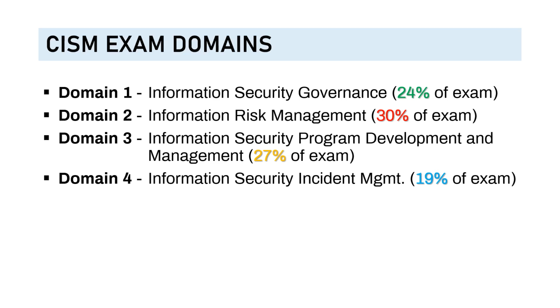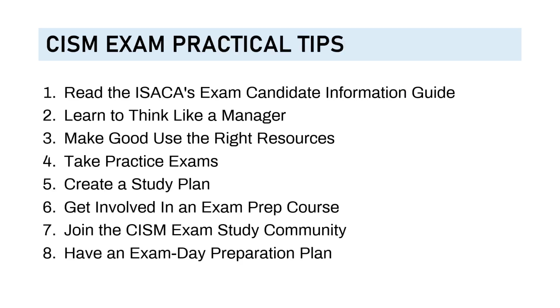Now let's have a look at the practical tips. Number one is to read ISACA's exam candidate information guide. This information guide will give you detailed information regarding how to take the exam, the rules of the exam, and so on and so forth. You have to read the exam candidate guide. You can download this from ISACA's website.